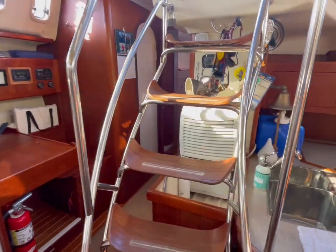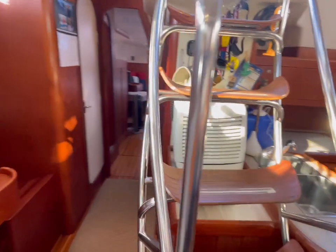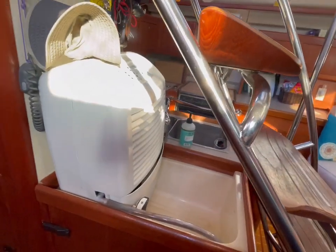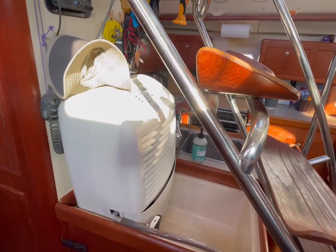Just behind the companionway stairs, there is a wet well. You can hang foul weather gear. In this case, we have a dehumidifier, keep the boat nice and dry.